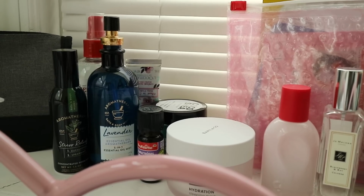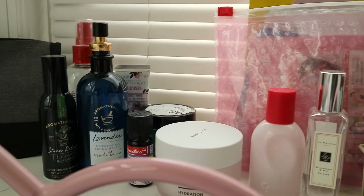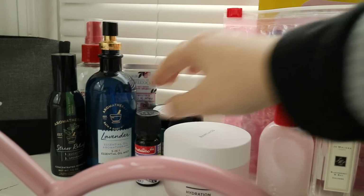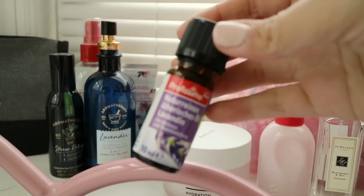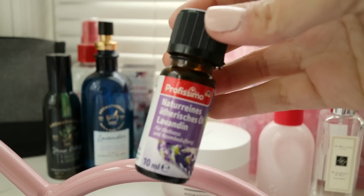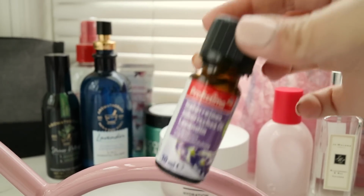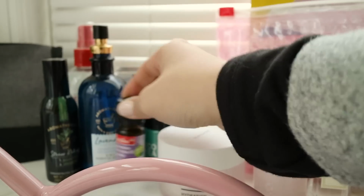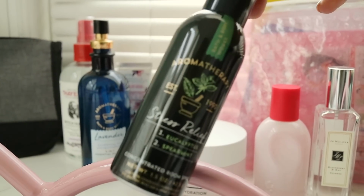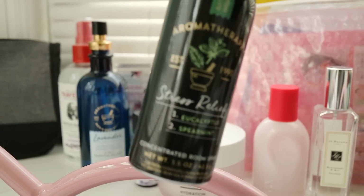This is my favorite corner, only because I have a lot of my beauty stuff here, but this part is like self-care stuff. So I have lavender oil. This helps me sleep a lot, which I got in Berlin, so thanks Lawrence for helping me find this, because this is only €2. I mean, come on. And I have this stress relief bottle room spray, which I spray all the time to de-stress.